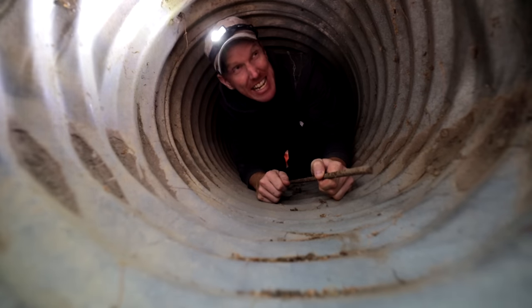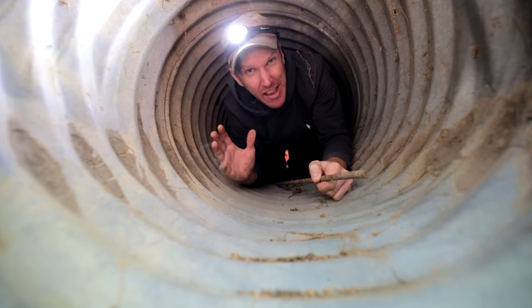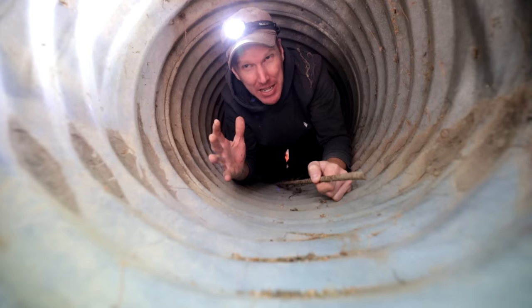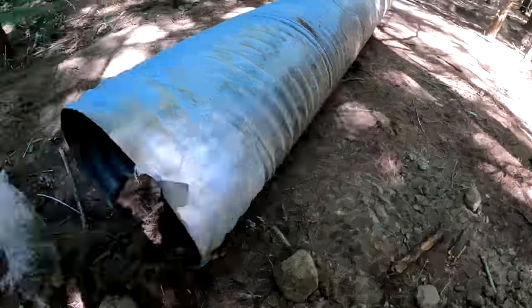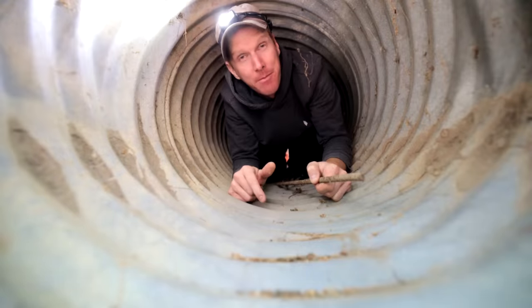It's my longest pipe yet. So the plan is to get this pipe in the hole in the trench we just excavated. But first I have to make a template in order to cut my hole in the bunker. And then we're gonna slide this pipe. This pipe is nearly 20 feet long. We just gotta get it in there.